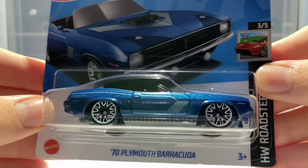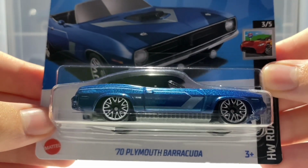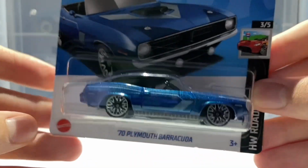It's because the rim itself is really large and the tyre is really small, and these wheels are made for race cars and stuff, definitely not muscle cars, so quite a controversial choice, as I've said there, from the Hot Wheels team. And there is the bottom of the car, done in some grey plastic. But there you go, that's it for this car.